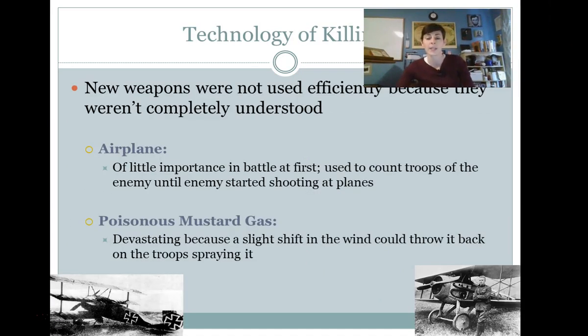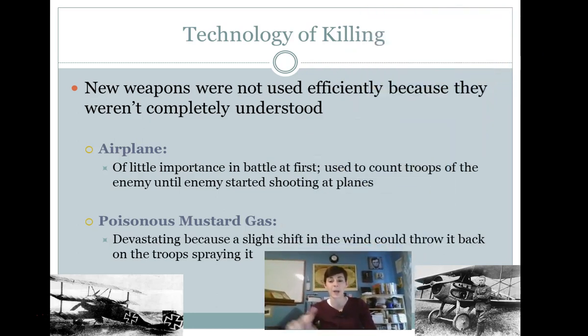Now here's the thing to remember about new weapons. I'm just going to move my little video box right down there at the bottom. They weren't always used to their maximum capacity, mostly because people didn't fully understand how they worked. A lot of this was really state-of-the-art, right off the line. People were still experimenting, playing around, and seeing how they could use this for military purposes.